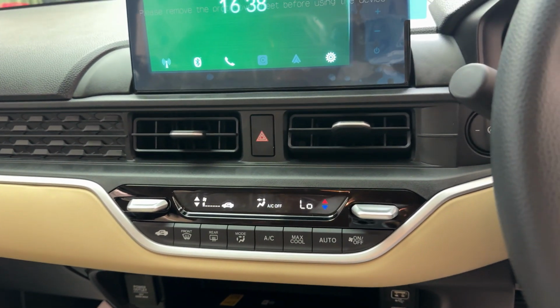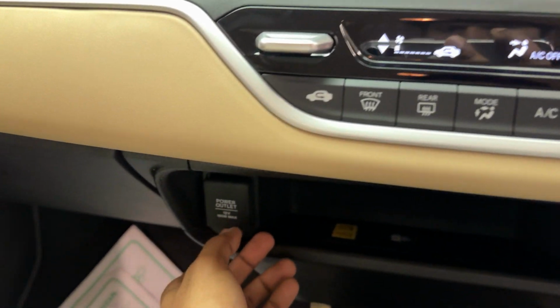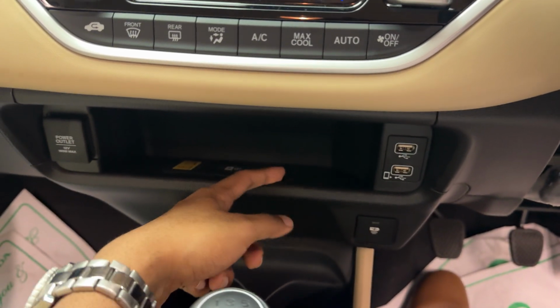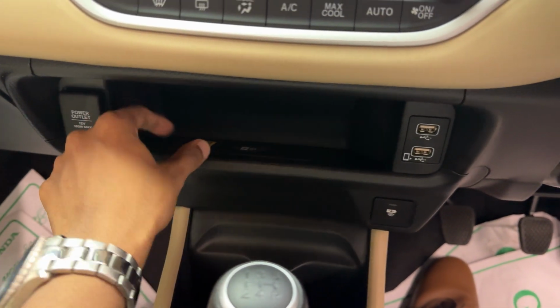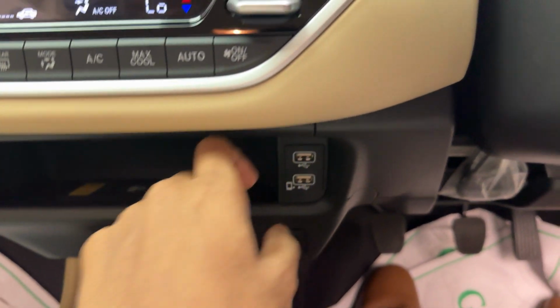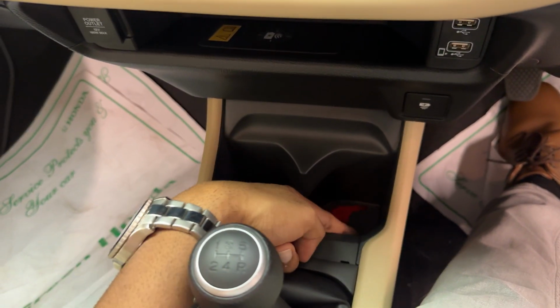Then coming to the ports, you get a 12 volts power socket on the left, followed by a wireless charging pad for your phone. By the way, you've got ample storage over here. You can throw in 2 phones and also a wallet. So a lot of space over here. Then you get a couple of USB A-type charging ports. Then you've got square shaped cup holders.